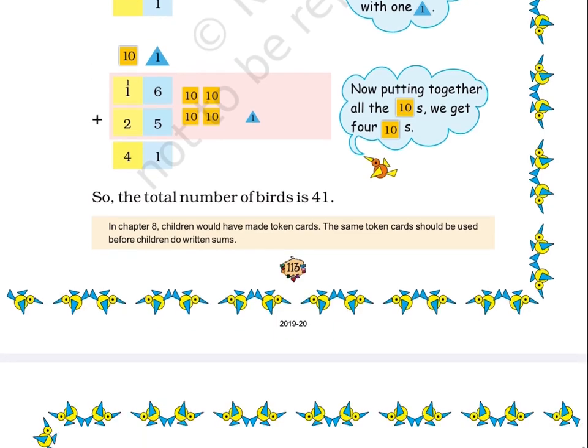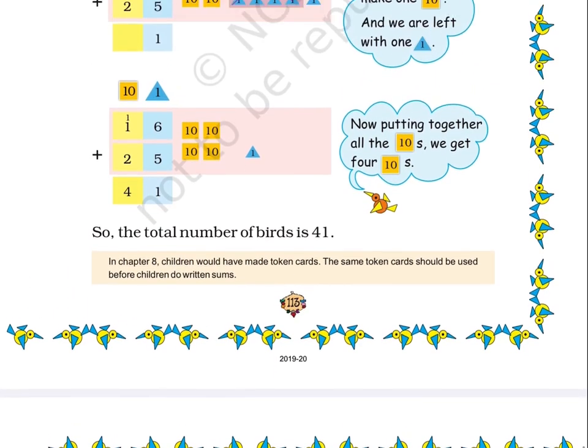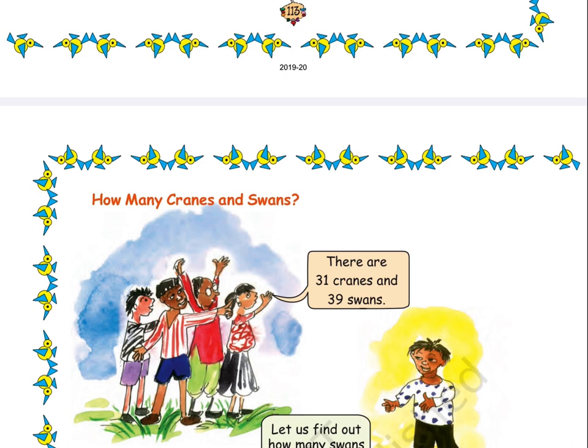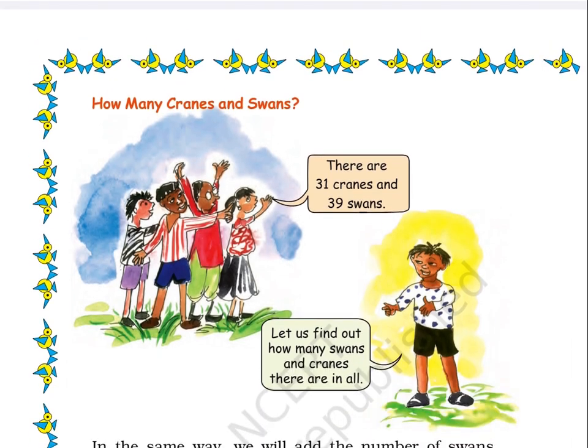Footnote: in Chapter 8, children would have made token cards. The same token cards should be used before children do written sums. Page 114. How many cranes and swans? This page has 3 pictures, and the conversation about the birds among children continues. Let's begin reading this page.